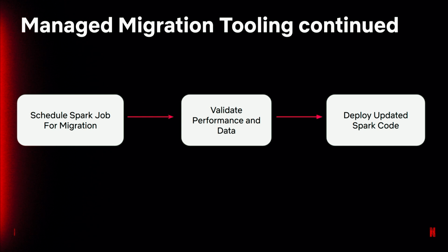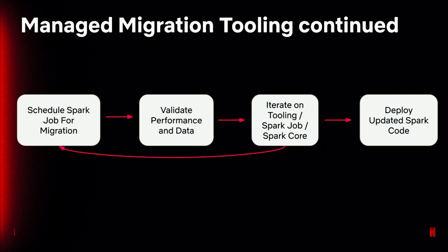But ultimately, we can think of the migration process in general ideally as a few simple steps. One, we schedule the Spark job for migration. We validate the performance data across the Spark 2 version and the migrated Spark 3 version. And ideally, we assume great success and can deploy the updated Spark code straight to prod. That's unfortunately not what happens.